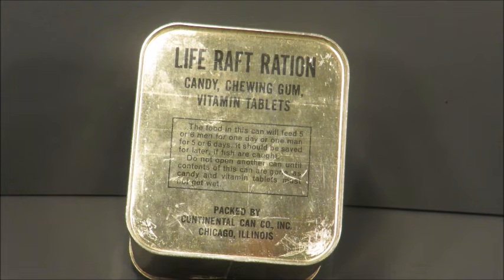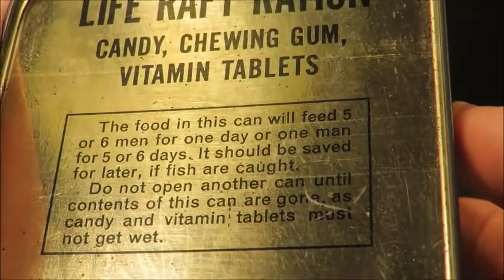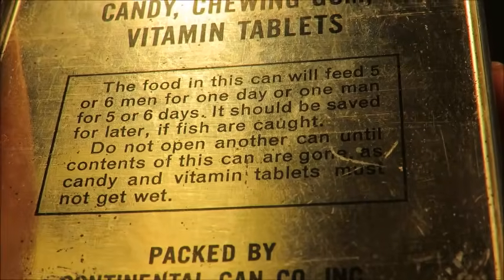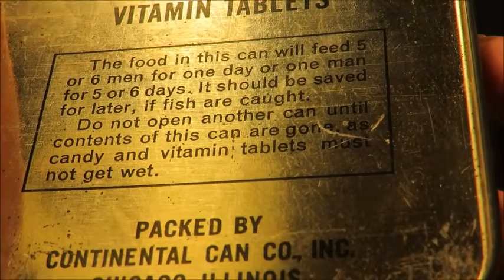This is the U.S. Army Air Force issued Life Raft Ration. The contents are simple. Just candy, chewing gum, vitamin tablets. It says here the food in this can will feed 5 or 6 men for 1 day, or 1 man for 5 or 6 days. It should be saved for later if fish are caught.